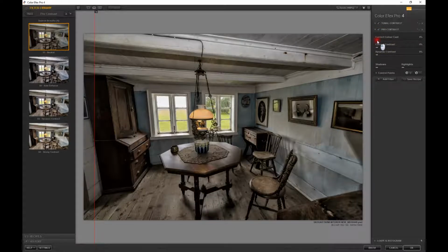But what we can do here is it's particularly good at doing things like amending the color cast. Now that will shift it more to a blue, cooler color, or back to a slightly warmer tone. I like the warmer tone, and the contrast correction I find is way too severe, so I don't use that, but I do like the dynamic contrast. Just gives it a little bit more of a boost in those midtones.